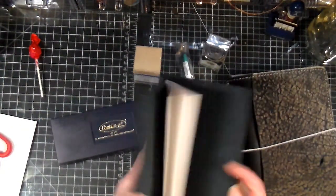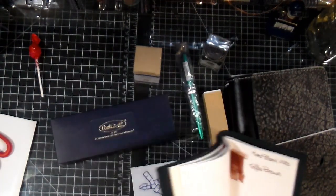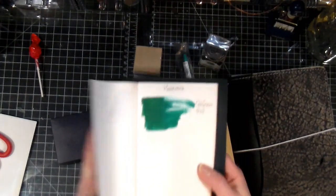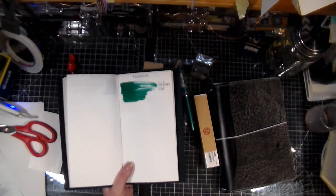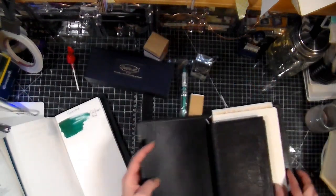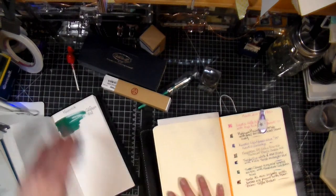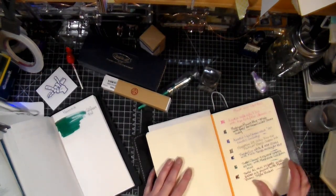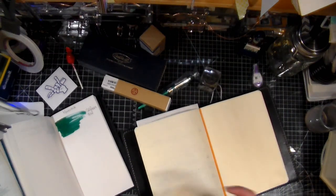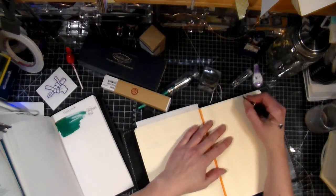So I've got my little ink documentation book, I should say, and I've got my fountain pen documentation book over here. This one is basically for everything pen related, and this one is just for the inks. I like documenting when I get my pens. I just find a lot of joy in having that information and having it in the future.